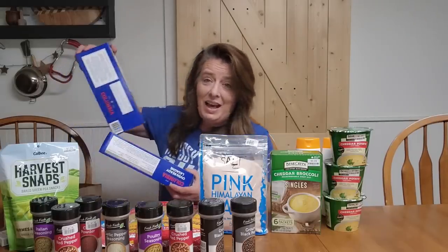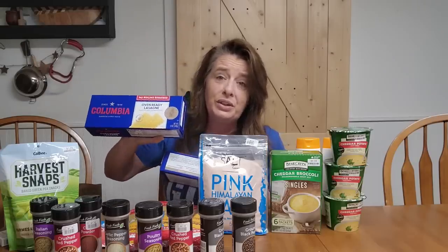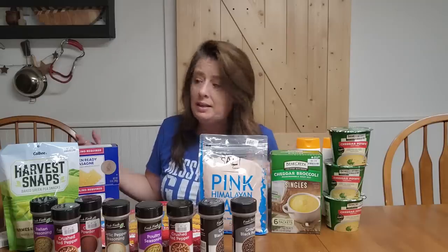The next thing I grabbed is just a couple boxes of lasagna noodles. Those are getting super expensive at our local grocery stores. I don't know if there's any under $2 right now in our grocery stores, so I love grabbing them at the Dollar Tree. The Columbia brand is really good. It tastes just like any other pasta that you're buying, and we really enjoy it. So $1.25 for lasagna noodles is a great savings to get those into the pantry and make sure we have them.